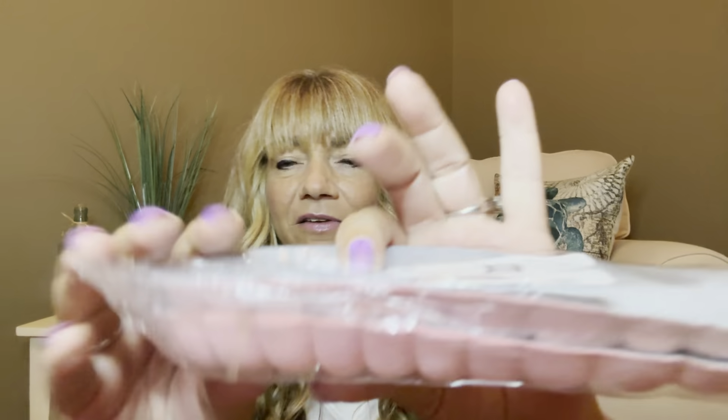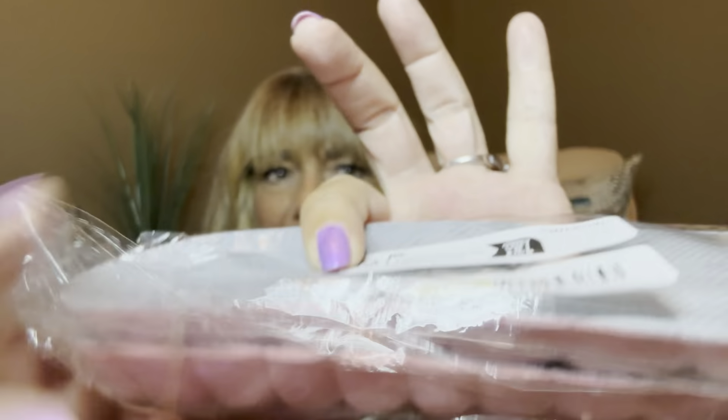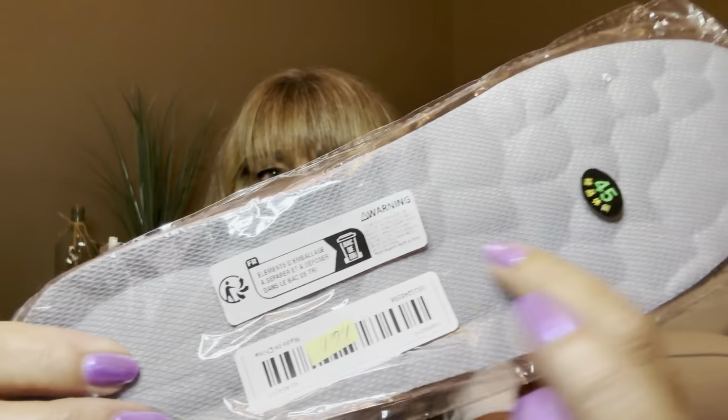So when you walk on them, you're kind of flat-footed. Well, I purchased these and put them in my little Roxys, and I have to say, I feel like I'm walking in Nike Airs now. It does have a little bit of a slant to it, so you can see it's going to give you a little bit of arch, but these are super duper soft. I absolutely love them.